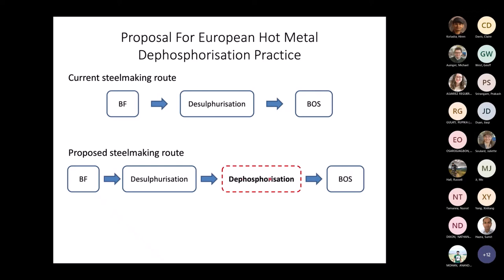Here we've got the typical blast furnace steel making route, where we make iron in the blast furnace, then we remove sulfur, and then we make steel in the BOS or BOF plant. The proposed route was to put a separate dephosphorization step in between the blast furnace and the BOS plant, to try and remove or reduce this problem of phosphorus later downstream.